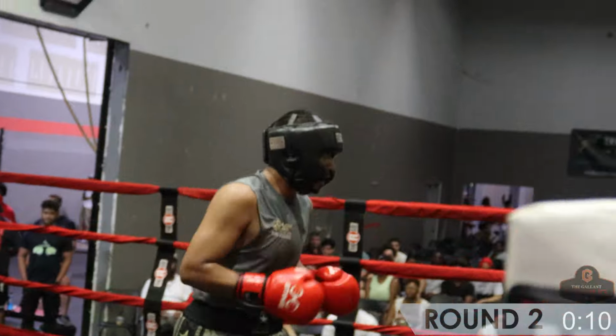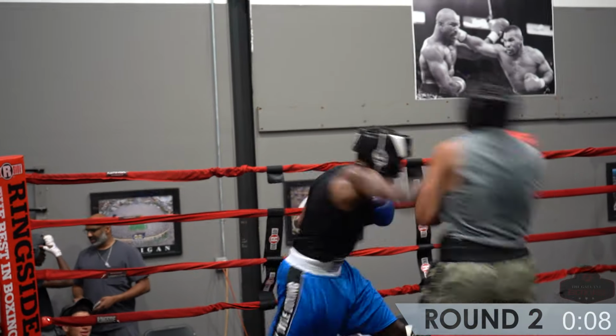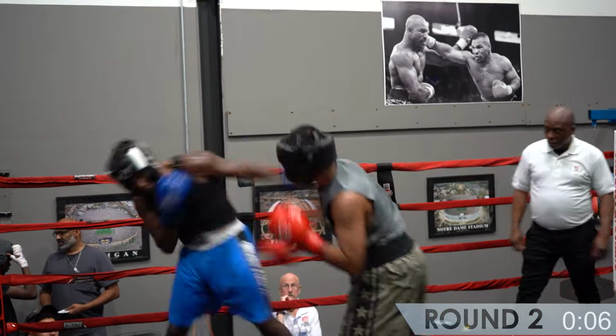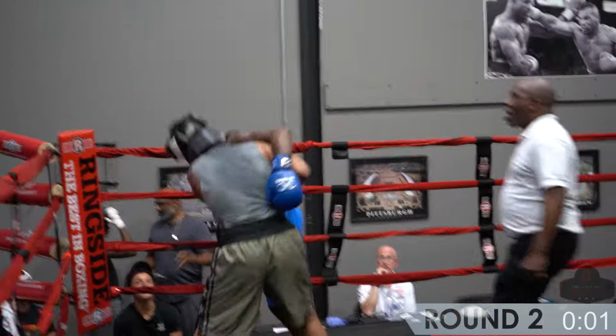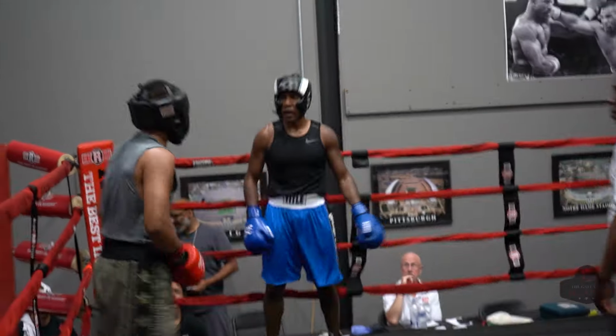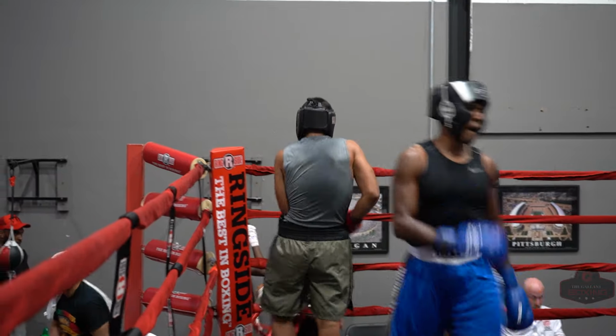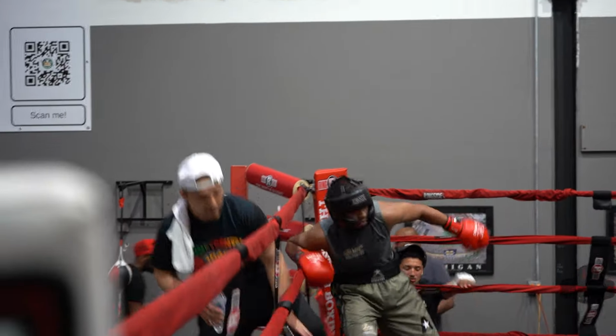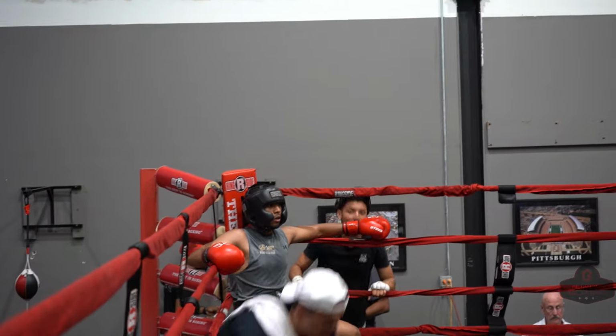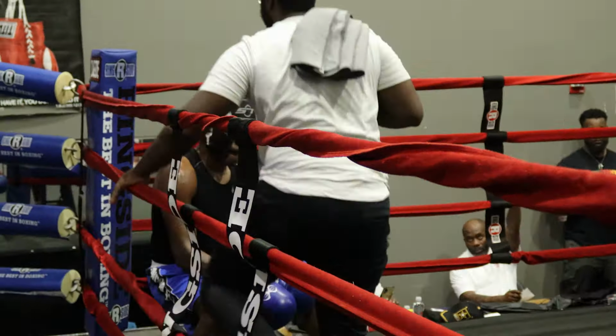Float like, ooh, good body shot. Anthony Hernandez is doubling up his shots, which I like. He'll hit a left hand to the body, left hand to the head. Jab to the body, jab to the head. Immediately. This is one of those fights. I'm definitely interested in seeing how the third round goes for Steven Tyson.